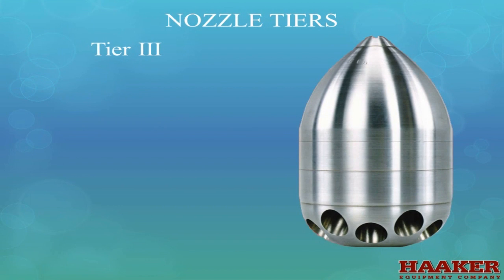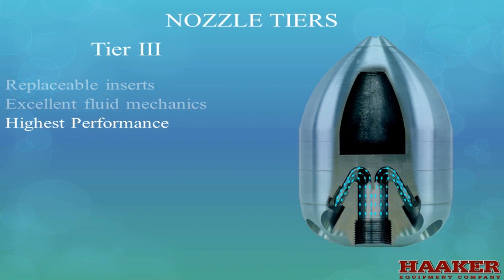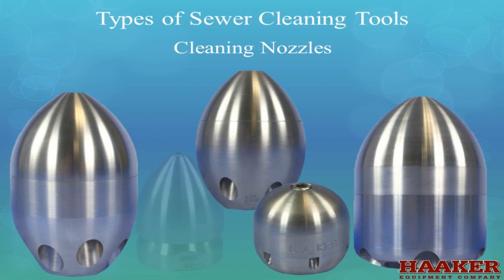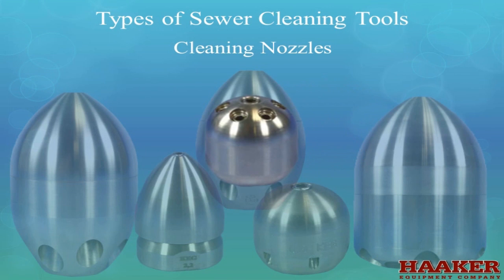Tier 3 nozzles. Replaceable orifices, excellent fluid mechanics, the highest performance. These are all cleaning nozzles. They have rear jets for thrust and cleaning, and some may be adapted with a forward jet to help penetrate a blockage. This cleaning nozzle has forward jets for cleaning laterals or cleaning on a downhill grade.